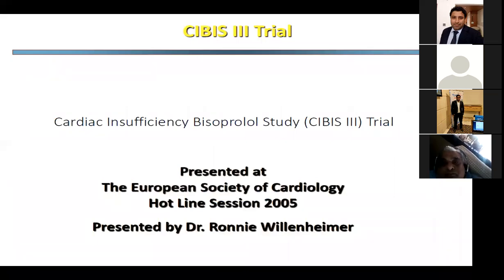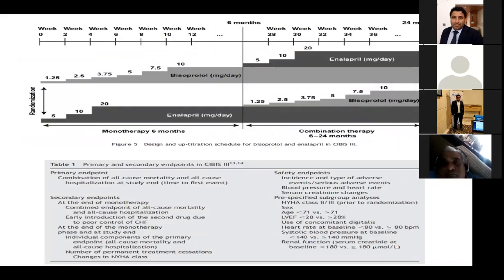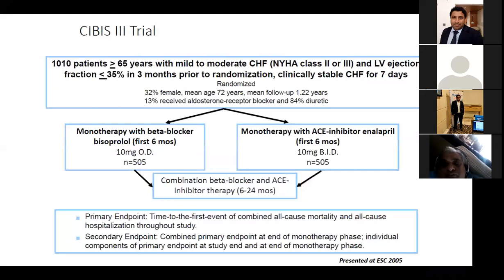The Cardiac Insufficiency Bisoprolol Study, that is the CIBIS-3 trial, was presented at the European Society of Cardiology hotline session 2000. The primary endpoint was a combination of all-cause mortality and all-cause hospitalization at study end. The CIBIS-3 trial studied almost 1,010 patients more than 65 years old with mild to moderate chronic heart failure, that is class 2 or class 3, with LV dysfunction less than 35% EF in the 3 months prior to randomization, and clinically stable CHF for at least 7 days.